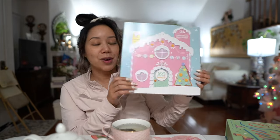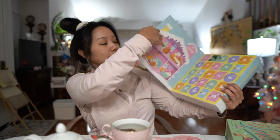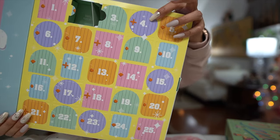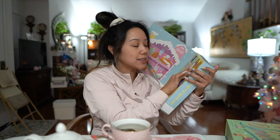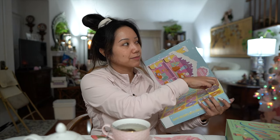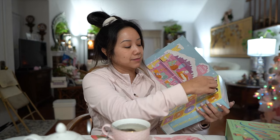While the tea is steeping, let's go ahead and open the XO Marshmallow Advent Calendar. Day number 4, right up here. The hint today, spin me right round. Spin me right round. Oh, this is pretty. Spin me right round.